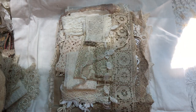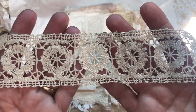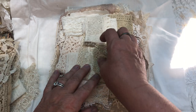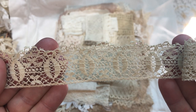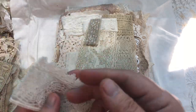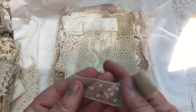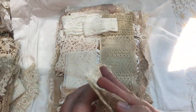Look at that, isn't that pretty? A lot of these are from collars or from cuffs. Oh, that's so pretty. Look how delicate that is. And of course, I can't use them. They're going to have to go back into this thing and then just sit there and be loved. I'll have to open it up and look at it every so often. Goodness. Stunning.